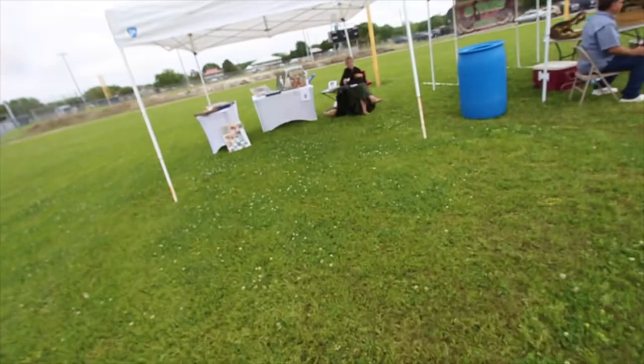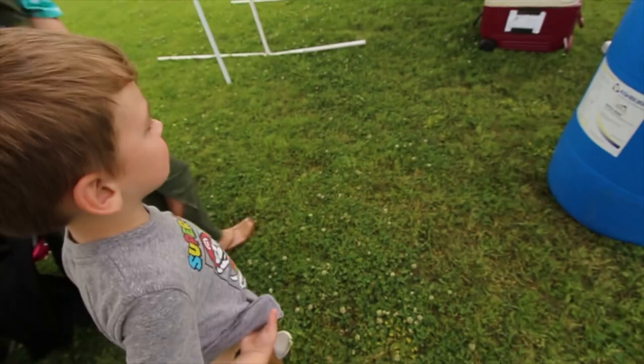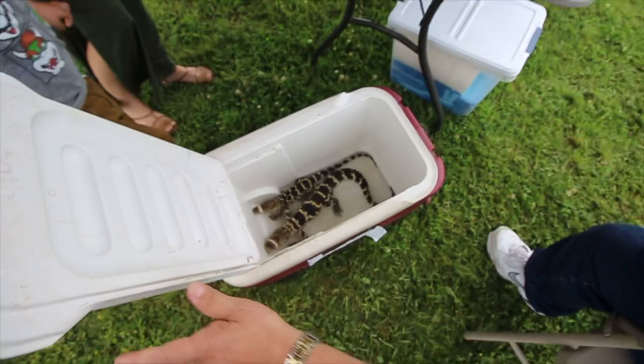Yeah, we can't come in that way. You want to? No. Look in that. Come see. Dude, it's some baby alligators. Look at that guy, huh? Whoa. You want to hold him?